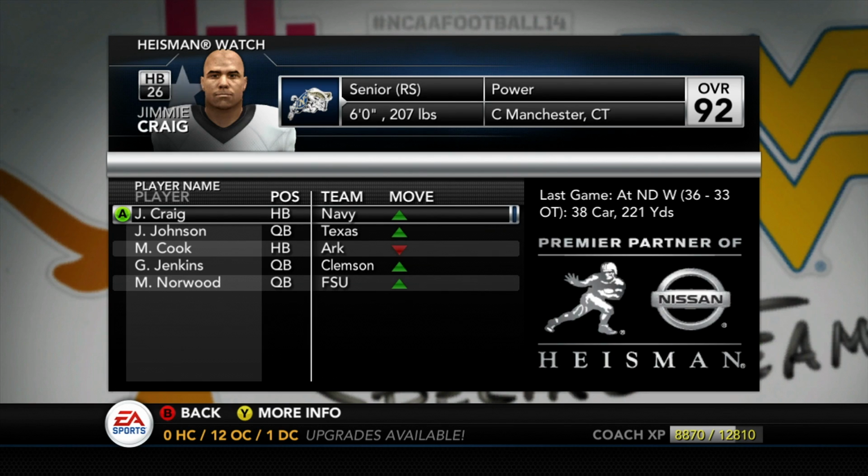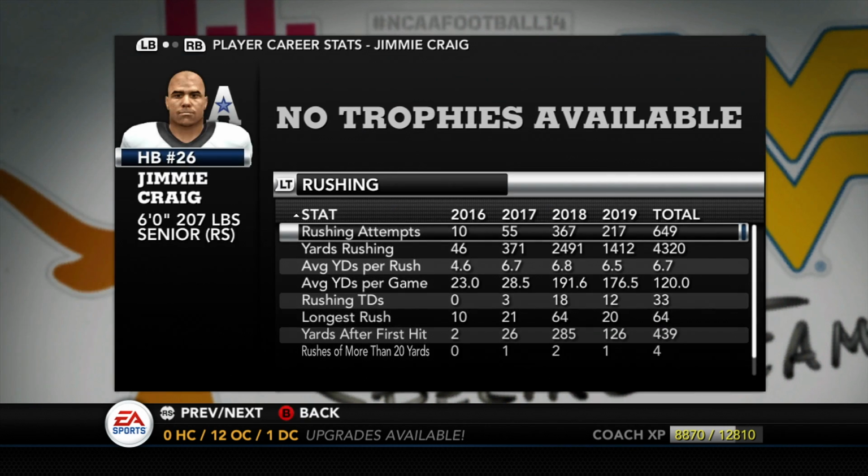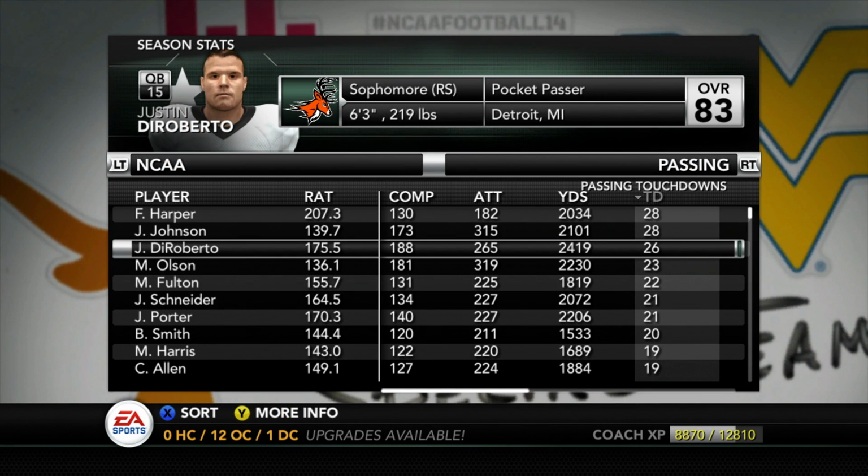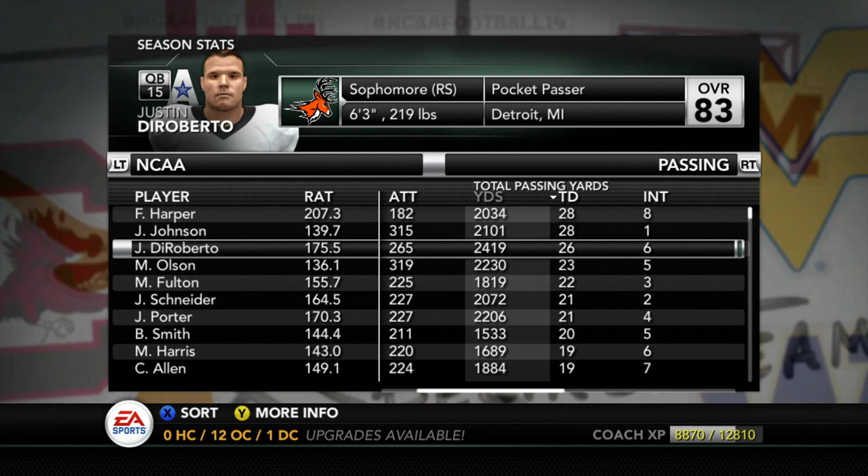We take on the second #1 team we faced in this series in Navy. Navy has won a couple of big games, most recently the last one to Notre Dame by 3 points. So they are now the #1 team in the nation, while Marquette is #3, and they have running back Jimmy Craig, the Heisman front runner.